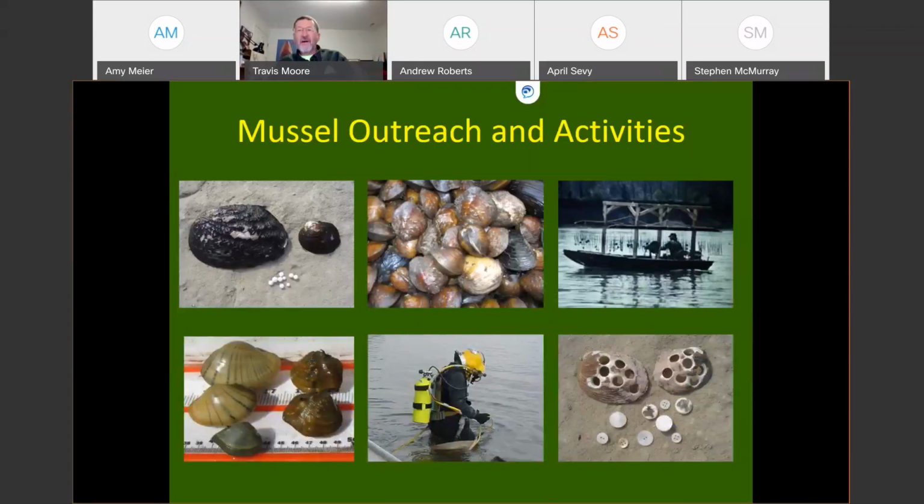So with the mussel outreach activities, I'm going to show you just a variety of things that you can do if you're at a fair, if you're talking to a youth group or a school group, or if you're even trying to expand your influence to some other folks. So if you were going to give a mussel presentation, here's some things that you can use.